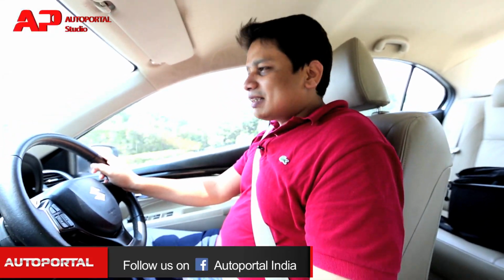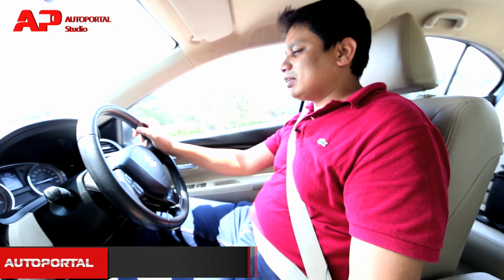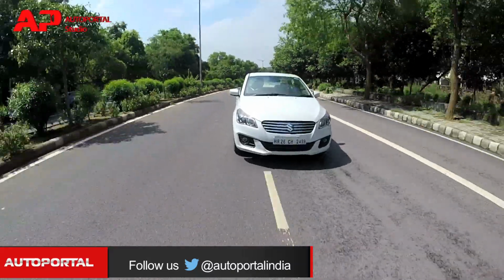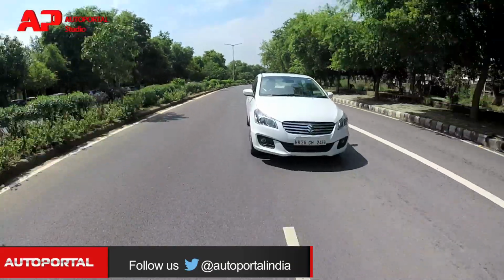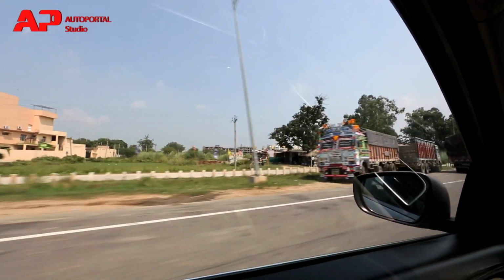So I've been driving the Ciaz, as I just mentioned, for about 2 months now, and I've covered about 2,500 kilometers in it. That also includes a trip down to Chandigarh, which is of course on NH1. It's a very flattish road, and I have to say that I am very impressed with this car from the house of Maruti Suzuki.